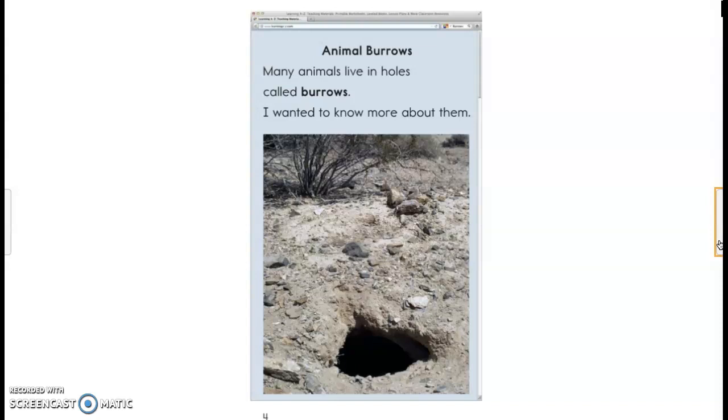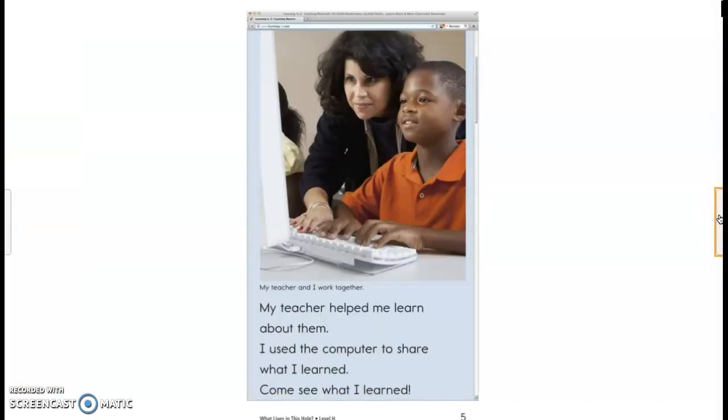Animal burrows. Many animals live in holes called burrows. I wanted to know more about them. My teacher helped me learn about them. I used the computer to share what I learned. Come see what I've learned. And there is a teacher in a photograph with a student, and in our nonfiction stories, the pictures are photographs. They're real, most of the time they're real photographs. And under that picture is a caption, which are the words that describe the photograph. My teacher and I work together.